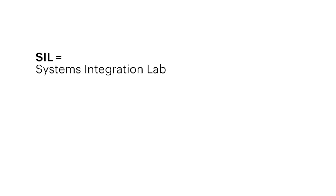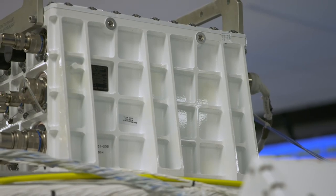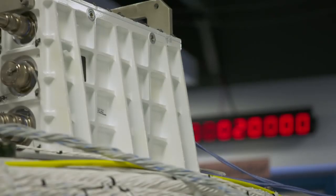We actually test it here in our SIL once we receive it from our supplier. And we run that through what we call a test like you fly configuration. So we actually fly the boxes as if you were flying on a real rocket before we ship them out to the Cape to get installed on the vehicle.